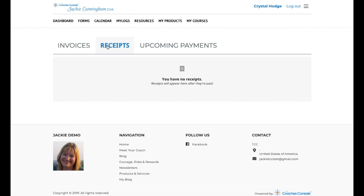They'll also have access to any receipts for invoices that they've already paid. So if they ever need to have a receipt, they can come here and look. And they'll also see any upcoming payments. So if they are on a payment plan, for example, any upcoming payments would be here.